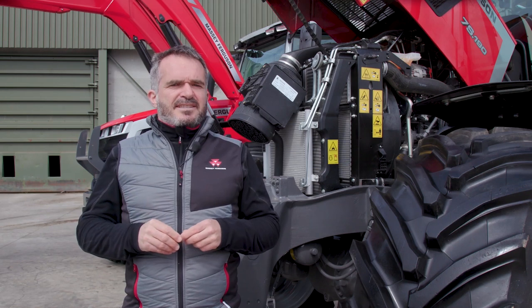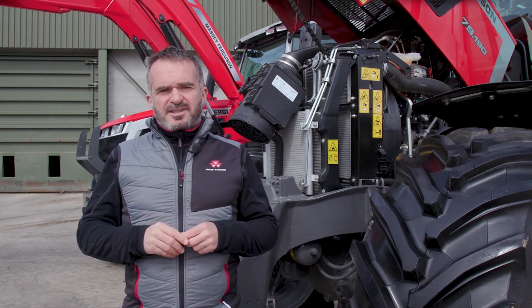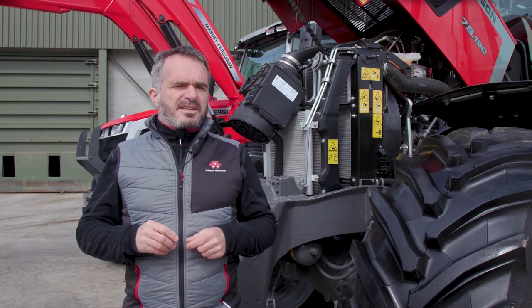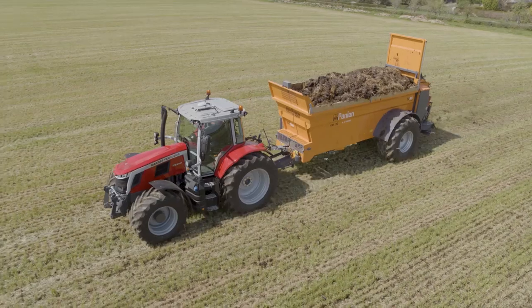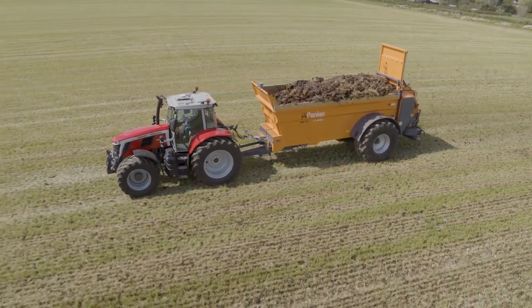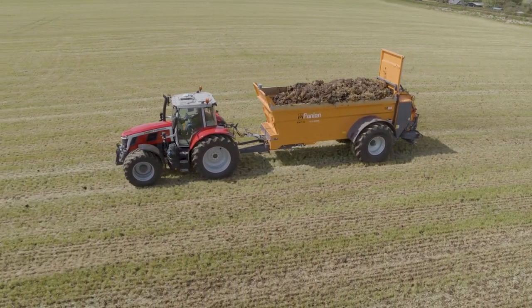The MF7S range has engine power management, which delivers extra power up to 30 horsepower, depending on models. On the Massey Ferguson tractor, the EPM is available with PTO, hydraulic, and road applications, so mostly available.